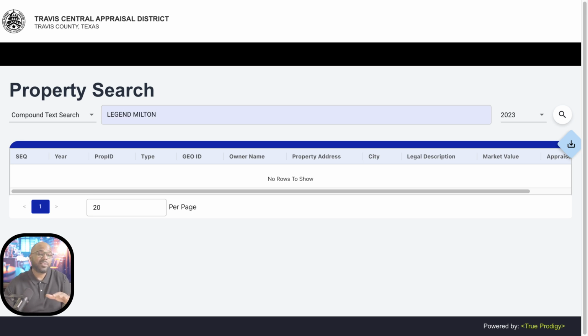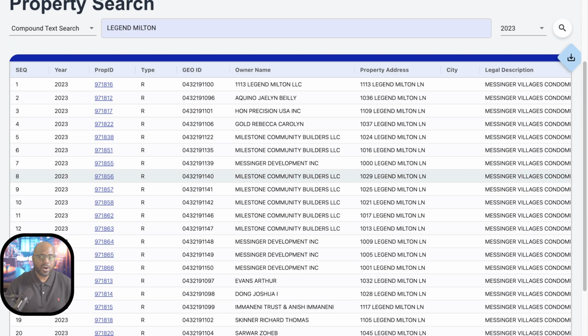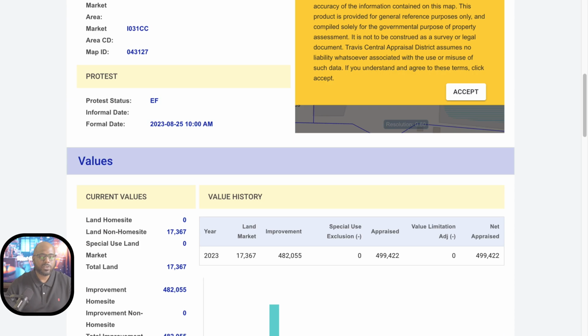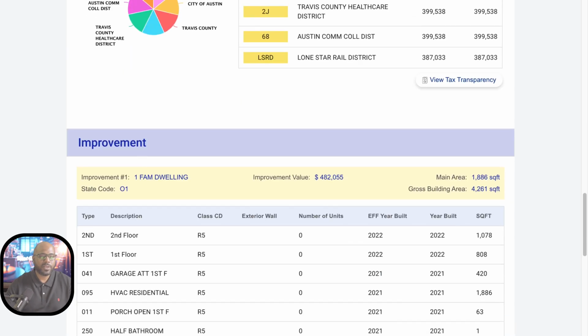Some of these portals will allow you to put a physical address if you know it. Some of them will have you just put the street name. And then over here to the right, you can search for 2023, 2022. As you can see, these are all of the homes on Legend Milton. Let's say the home address that we were looking for is 1113 Legend Milton Lane, okay? And so you would click on the property ID, and what you're looking for is the square footage.